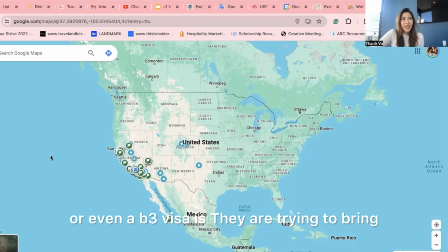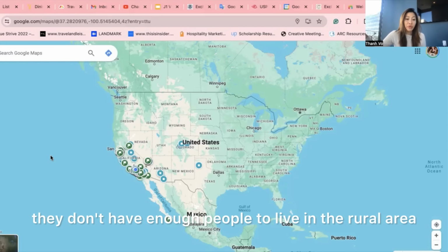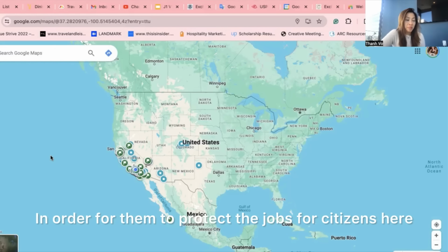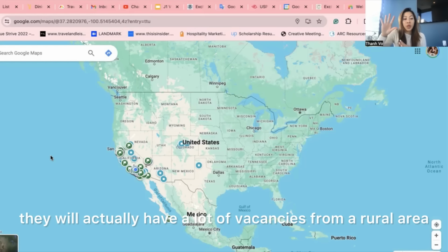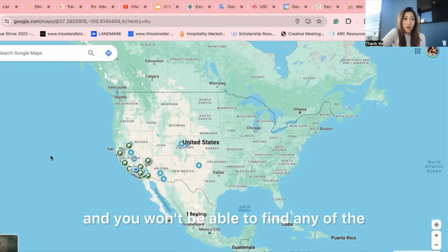And you gotta know about this because the J1 visa or even the EB3 visa, they are trying to bring people to the US where they cannot really fulfill the job vacancies because they don't have enough people living in the rural areas. Because most people, even in your home country, want to move to the big city where the money flows. So whoever lives in a big city makes a lot of money, and they want to move there even though they're not from there, but they are there for the money. So in order to protect the jobs for citizens here, they will have a lot of vacancies from rural areas where not a lot of Americans live. So that's the reason why you cannot even choose the state, and you won't be able to find jobs in big cities like California, New York, Seattle, or even Texas, because of these factors.